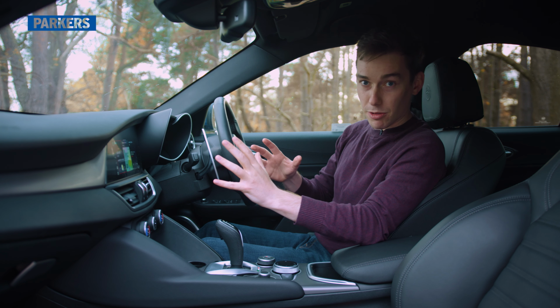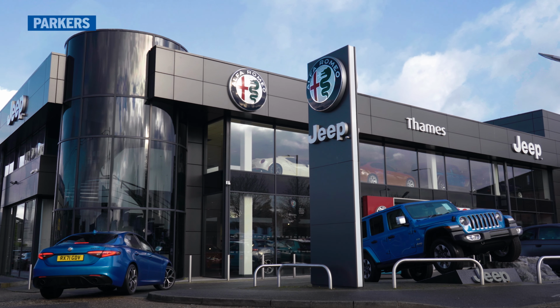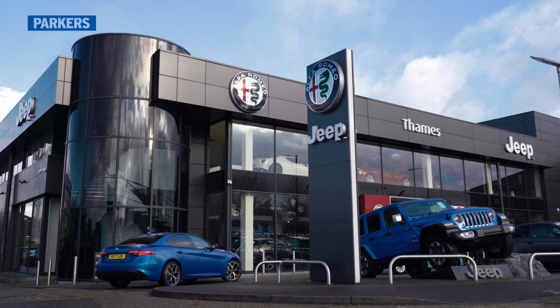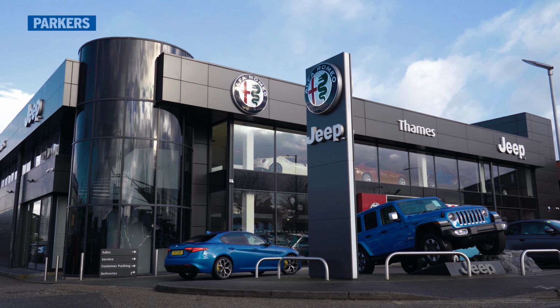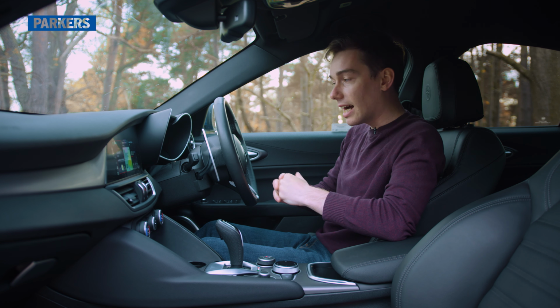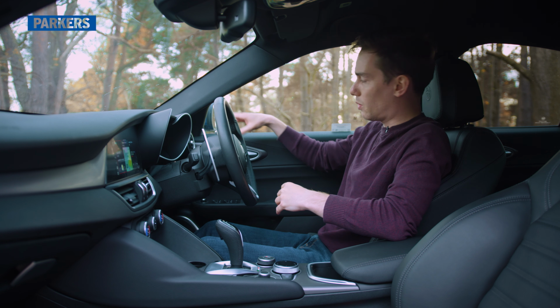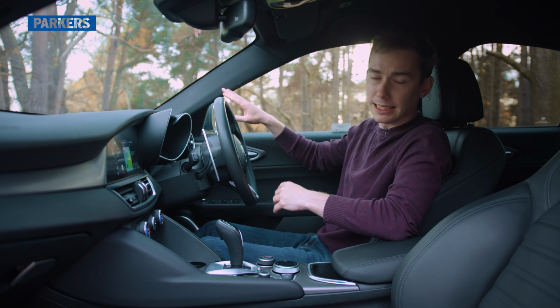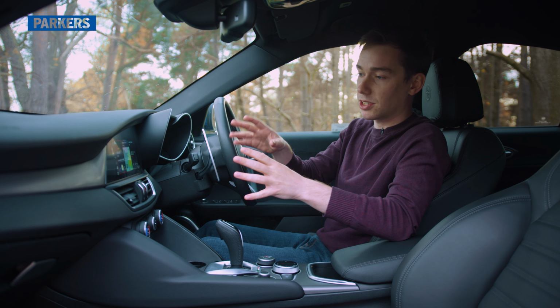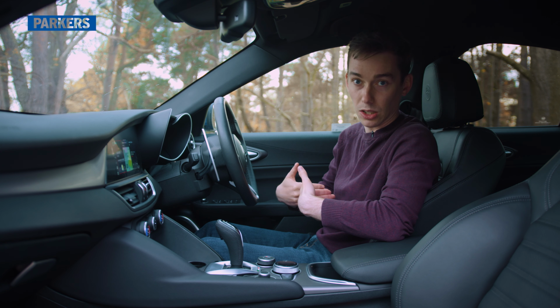So that's the Estrema out the way. What I want to talk about now is my recent trip to Thames Alfa Romeo service centre in Slough, because there were a couple of things that I wanted them to look at and see if they could fix. That was the wind noise from around the wing mirror and the A-pillar, and also the sat-nav getting lost when I'm trying to do a journey, and then myself getting lost.